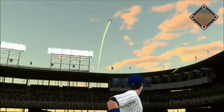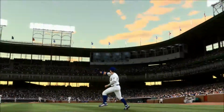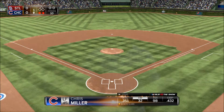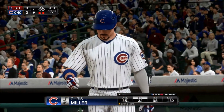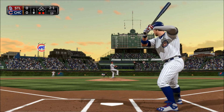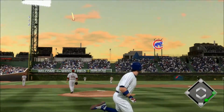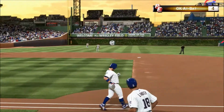0-2 pitch swung on and hit in the air out to straightaway left. Will reach out with one hand to make the catch on the move, and that is Chris Miller. No matter how minor it is, it always seems like the little things are going the other team's way. That has certainly been the case these last few games.